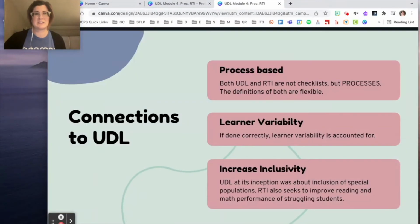So how does this connect to UDL? Well, both Universal Design for Learning and RTI are not checklists. These are specific processes that should be employed to help students. Both have somewhat flexible definitions. It's not a strict code of do this, this, and this. It's a here's how you could roll this out. It should account for learner variability. That is a tentpole tenet of UDL, and it's also critical for RTI success. And again, it increases inclusivity.